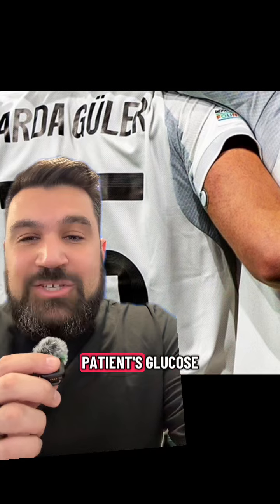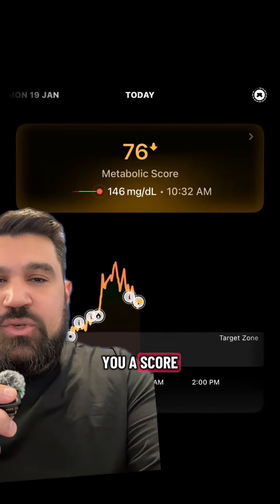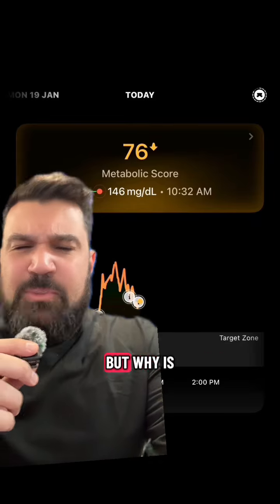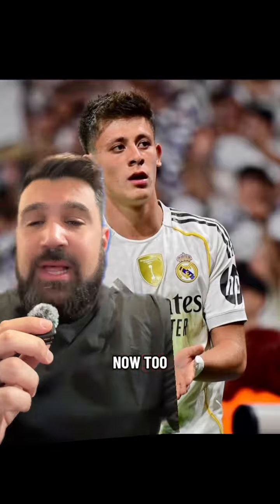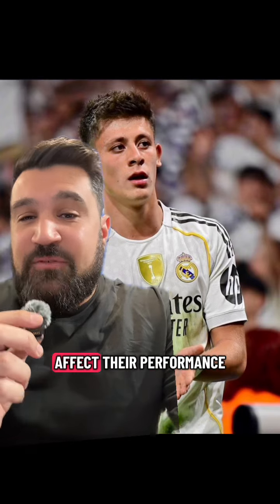That's actually a CGM, and what it does is that it continually monitors patients' glucose throughout the day. It gives you data that kind of looks like this, and it gives you a score based off of how good your metabolic score is. Most of my patients who use this are actually diabetics, but why is it that athletes are using it now too? A lot of elite athletes use this to test and see how certain foods and exercises affect their performance on the field.